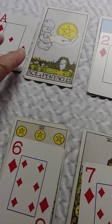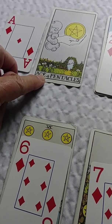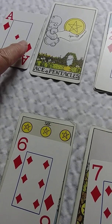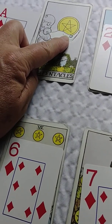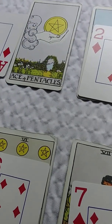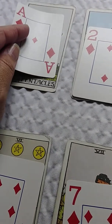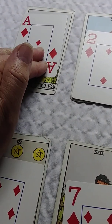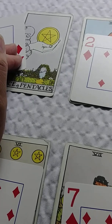These are the large size playing cards, and we are now confirmed that an ace is a 1 and that diamonds are often called shields or pentacles. And so I like the term shields. Really, I just like the term diamonds. We are now in the element of fire, and it's a red card, and this is your number 1.